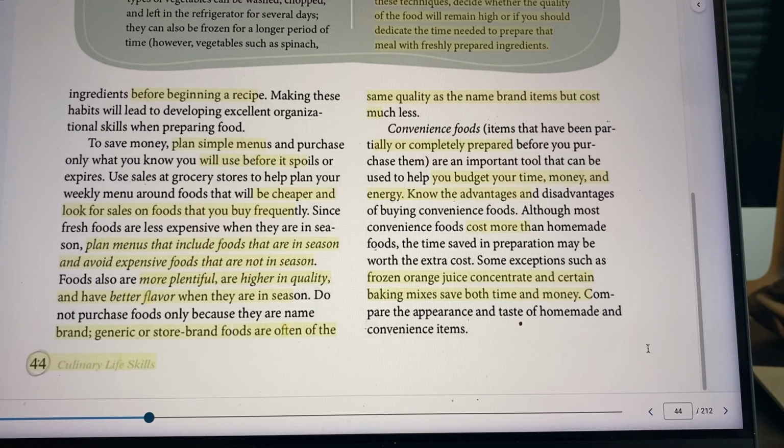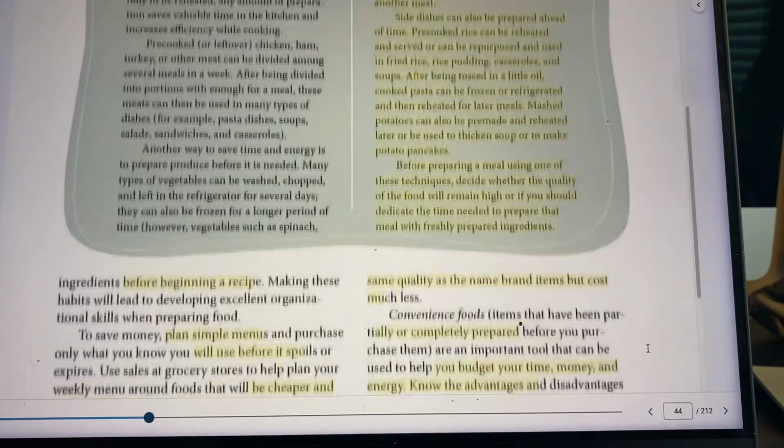Of course, some of those things can save time. Orange juice is a good example because you don't have to have a juicer. It takes a lot of time, right? So compare the appearance and the taste of homemade items or convenience items.